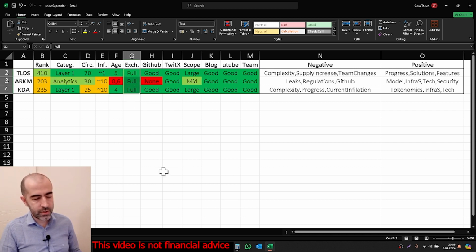For exchanges, all these projects have been listed on many exchanges, so they're all getting a full green mark. For the GitHub criteria, TLOS and Kadena are getting a green mark. Their GitHub situation is good. The posts are coming up regularly and they have lots of shares.